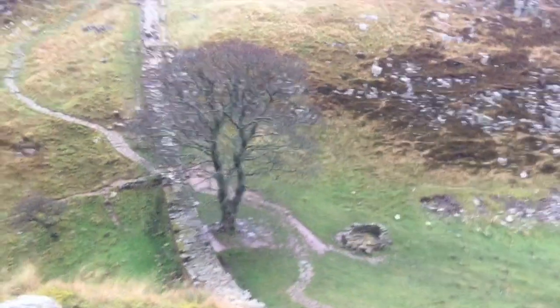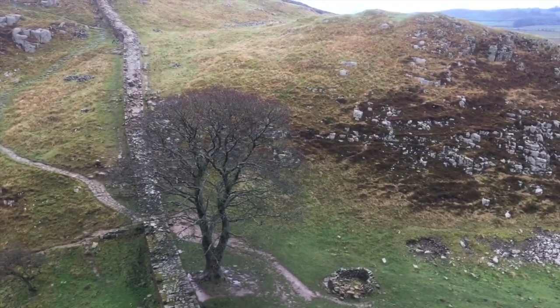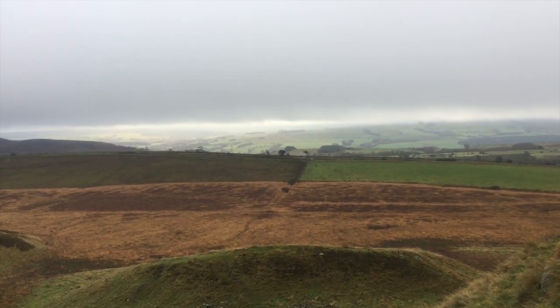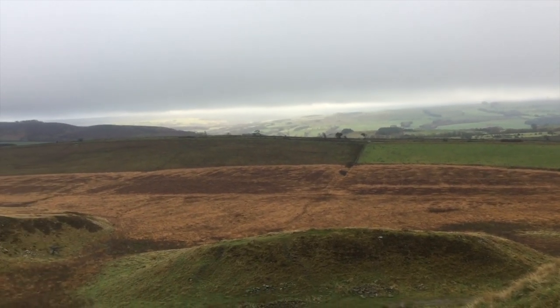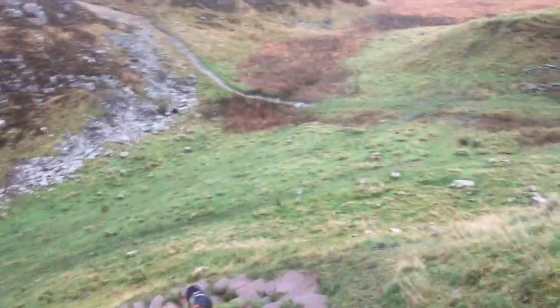Right, really quite steep here. So here we go. I made it. And over there, right in the centre, is the road. So you can actually see Sycamore Gap from the road. We did get a photograph of it. So let's go down now.